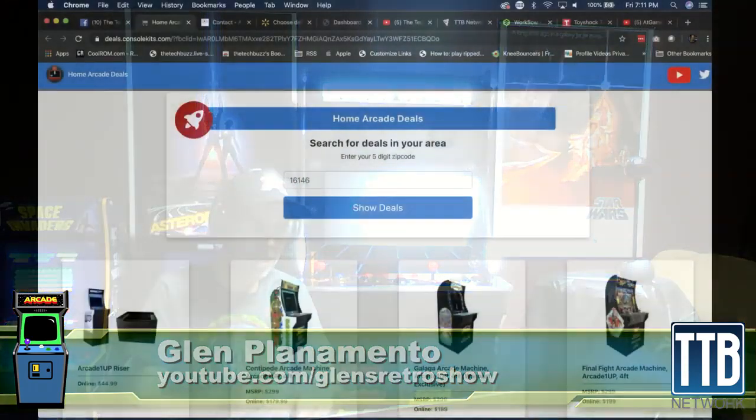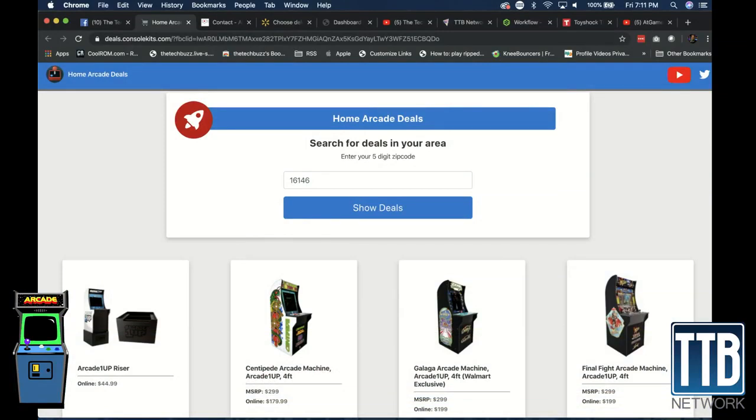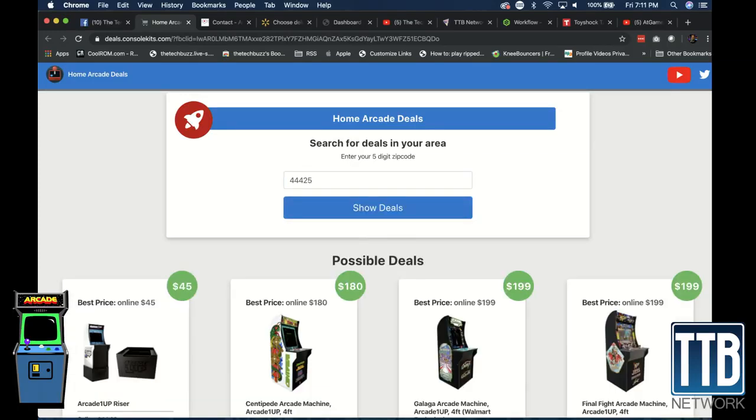What Console Kits did here, he wrote a script in the browser. Normally, you would go to something like Brickseek, put in your SKU, and try to find a store that has the product with the price. You go to his link, Console Kits, man, bless you. You put your zip code in, and it automatically shows all the stores, what the price is, and if it's in stock or not. So if it's a $75 Space Invaders or Centipede near you, it'll tell you what store has it. This is amazing. He did this all by himself on his own time for the community, and huge props out to Console Kits for doing this.